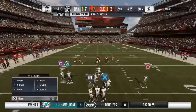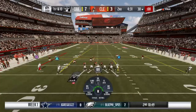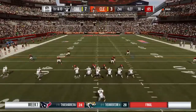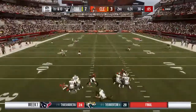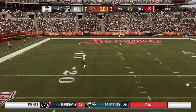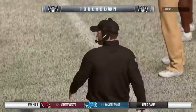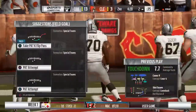So here's a 1st and 10 at the 38. Carr now on 1st down. He's going to launch this thing way downfield. And at the 7-yard line, the catch is made. And all the way in. Touchdown, Oakland.